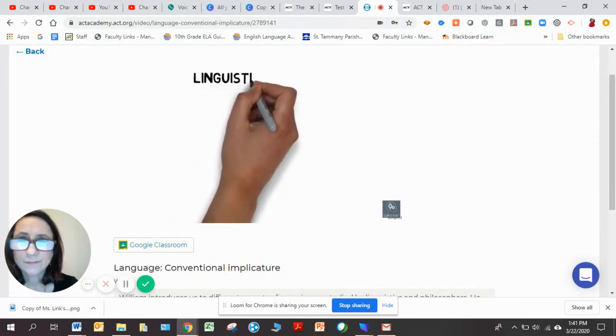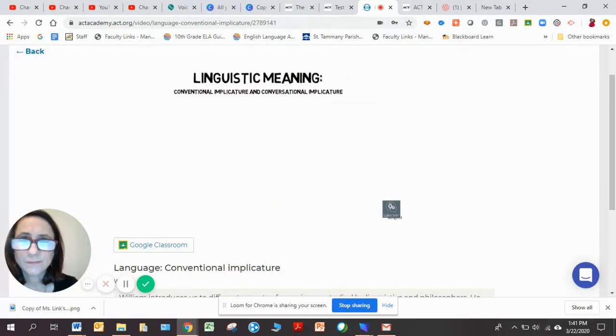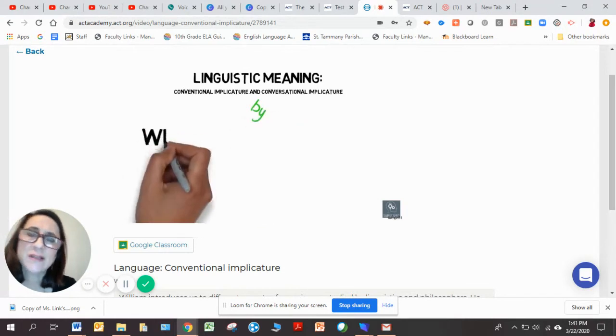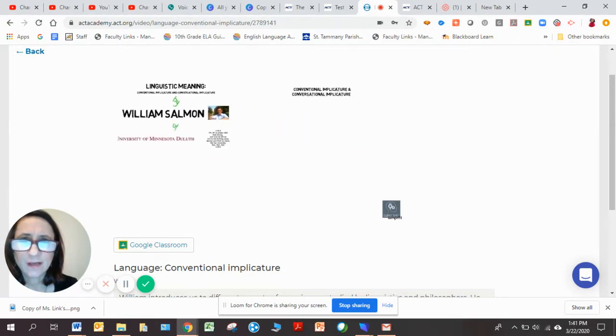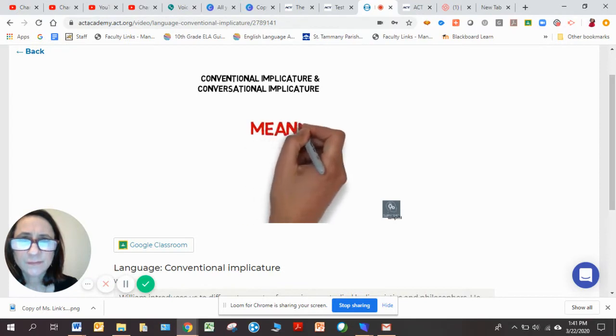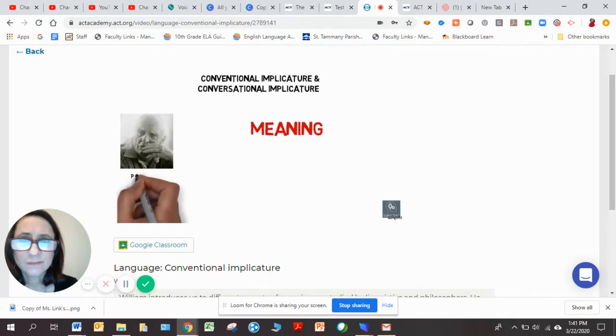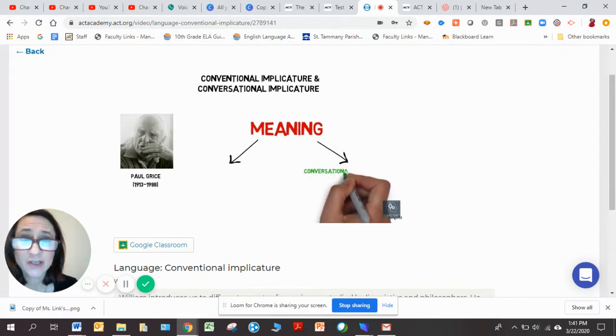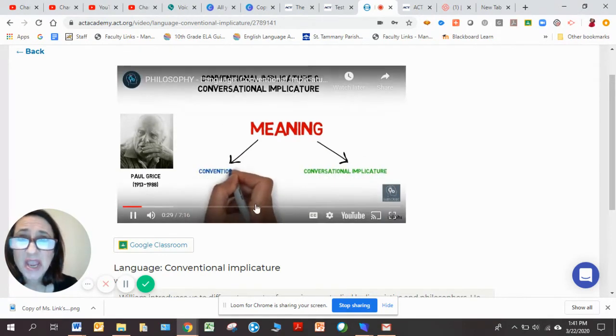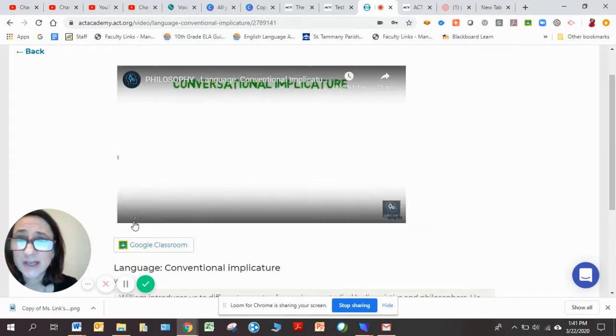My name is Will Salmon, and I'm an assistant professor of linguistics at the University of Minnesota-Duluth. Today, I'm going to talk to you about different kinds of linguistic meaning, specifically about conventional implicature and conversational implicature. One way of dividing up linguistic meaning that's been very influential over the last 40 years or so, which grew out of the work of the Austrian philosopher Paul Grice and his notion of conversational implicature and conventional implicature.